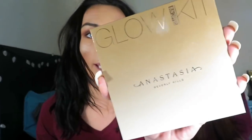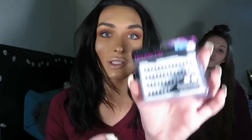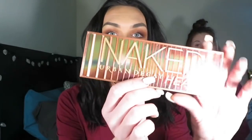So first things first is I got the Anastasia Glow Kit. I got some new lashes, these double ups. Can't wait to put these on. And then I got the single ones for when I do my lash extensions. I got the Urban Decay Naked Heat Palette. Let's see. I got a new pack of Real Technique Beauty Blenders. I already used one of them. It's out. I got a new Tarte highlighter.